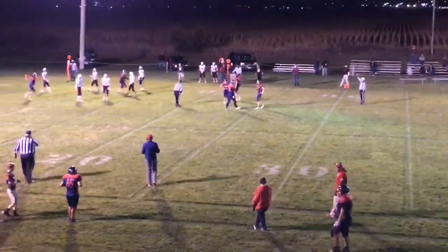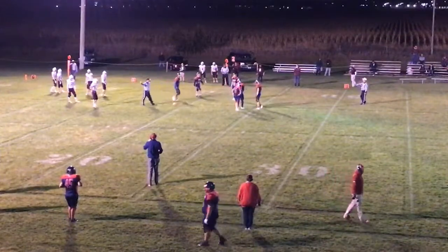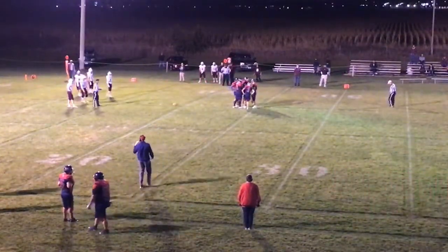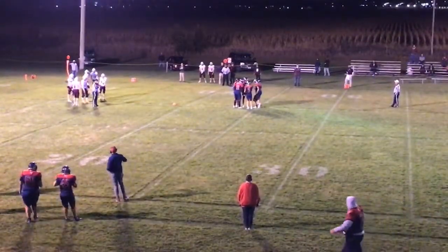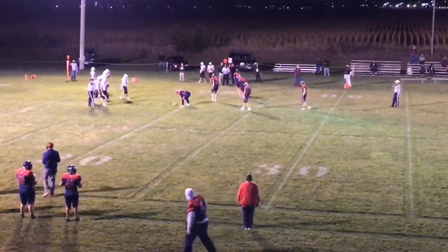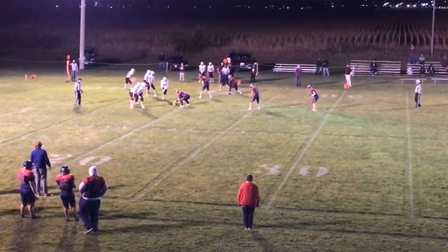Pass intended for Gahn, broken up by Ty Thurlow on a nice hit there on the reception. Was another decent throw. Second down. Just a good closure by Ty Thurlow, and as soon as Gahn got his hands on the football, Thurlow buried him right in the back on that number 5 jersey and forced the ball free. 2nd and 15 for Heartland Lutheran at the 19 of the Broncos.